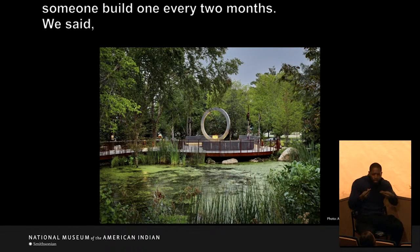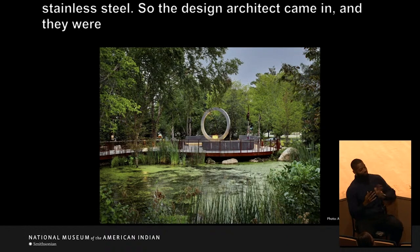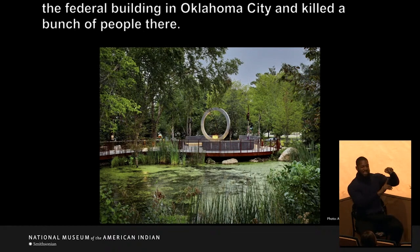And so these different architects that came in, the design architects from Oklahoma, was a team that we brought from Oklahoma, and they were the Hans and Torrey Butzers, and they did the Murrah Building Memorial. They designed the Murrah Building Memorial, where they blew up the federal building in Oklahoma City and killed a bunch of people there. So they came and helped us with the design.